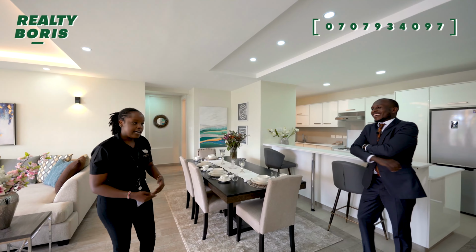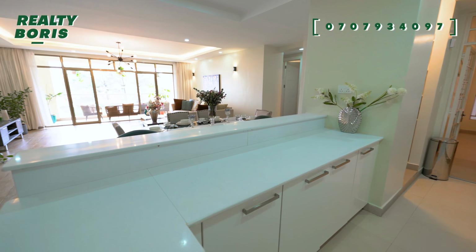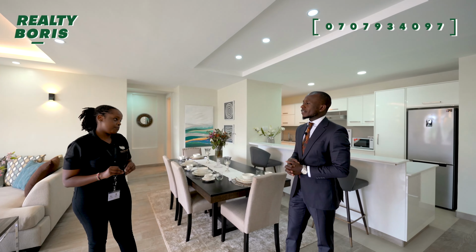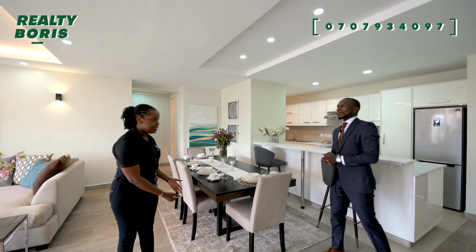Keep it clean. Keep it minimal. In terms of furniture, don't put too much furniture, and don't put too little furniture. Just enough furniture for the space. In terms of carpet, if you need to, please invest in a clean, new carpet.